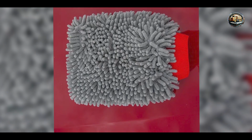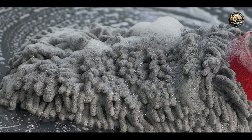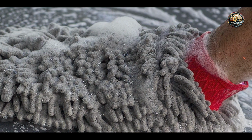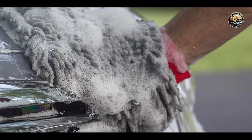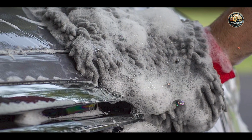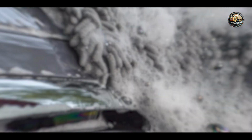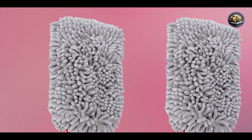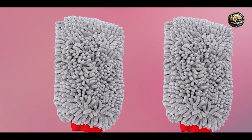Key features. One of the standout features of Mother's Chenille Wash Mitt is its high absorbency, allowing it to hold plenty of soapy water for a longer wash session. The mitt is constructed from soft chenille material that is gentle on paint, helping to prevent swirl marks and scratches. Additionally, it has an elastic cuff that ensures a snug fit, preventing slippage during use.